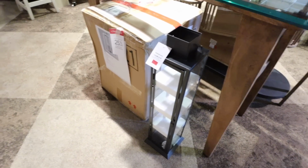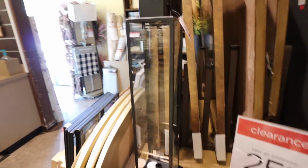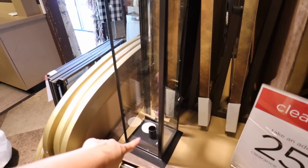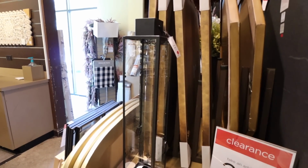I don't have any lanterns, but I've been wanting to get some, and I like that this one's really slim. They actually have another one right here, so if you wanted a set, you could get that. It does have an opening on the top and bottom for a skinny candle, but I feel like you could easily just shove a thicker candle right on top of that.